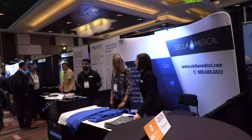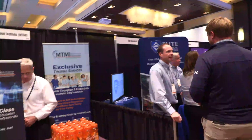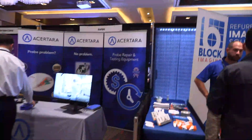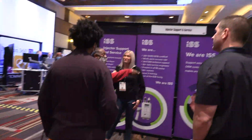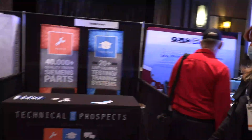Okay, we got Sierra Medical. And then we'll have a link. Elite Biomedical Solutions. We actually buy a lot of parts from them. You can see they actually have quite a bit of stuff on their booth. Good on them. So, ISS, they do injector support service and training. There's a lot of people here, guys. There's a lot of people here.